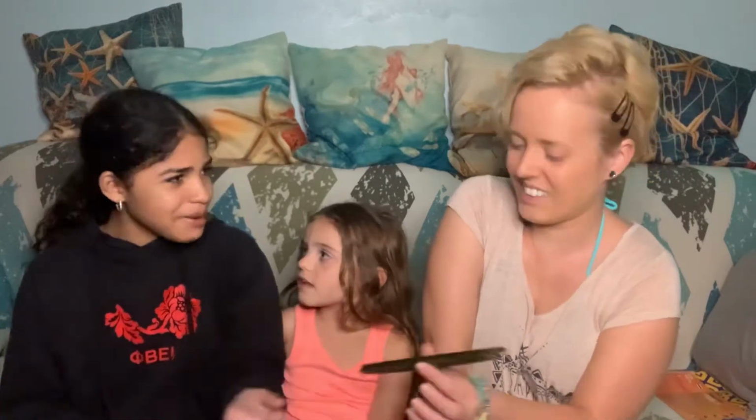That's what it looks like. It literally just looks like a stick. Yeah, like a roll of seaweed. It might be crumbly. Watch out when you bite it.